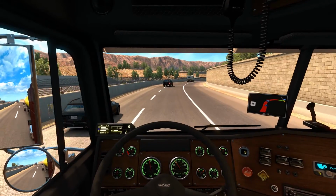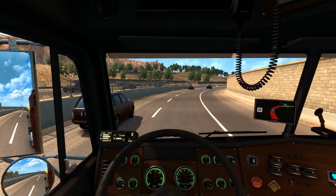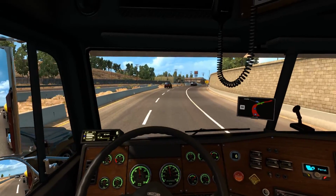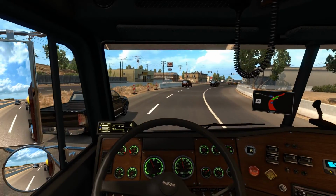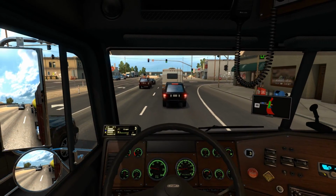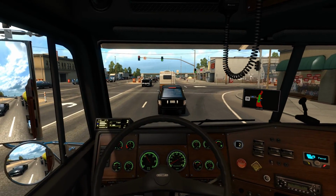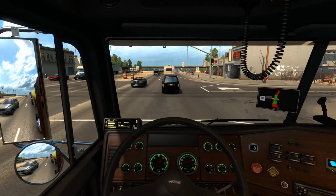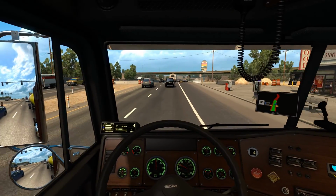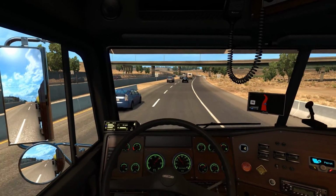I have noticed this with the Freightliners, even though they're extremely smooth with their power delivery, I don't know if they have much torque. It doesn't feel like it. It doesn't feel like it's applied in a, I don't know how to explain it, it doesn't feel organised, the power delivery of this thing. I don't know why. It may be just a 400 brake engine, I'm not too sure, but it's not quick, I have to say.